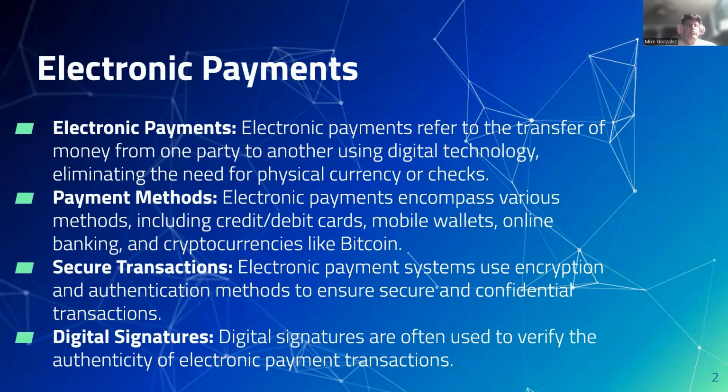Back in the day, not too far ago, most people just used cash, coins, and checks, physical money, to pay for certain goods and services. However, now in the new digital age, almost 80% of payments are through electronics. There's a variety of payment methods, which includes debit and credit cards, mobile wallets, online banking, and cryptocurrencies like Bitcoin.